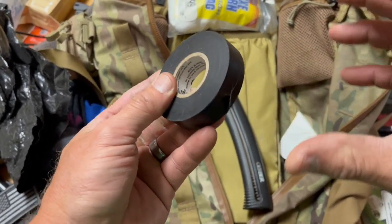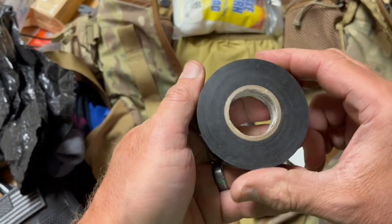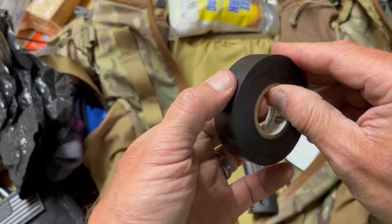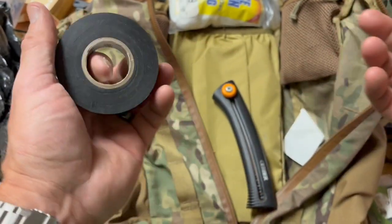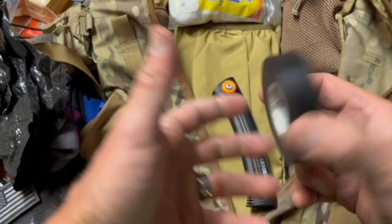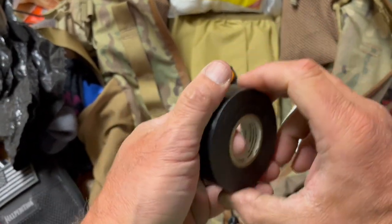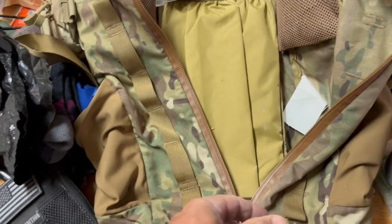It's plastic. It has a pretty good adhesive to it. It's not as good as Gorilla Tape. Gorilla Tape to me is the icon of survival tape or tier 3, tier 4 tape. But I'm okay with this because it's cheap, and generally when you stretch it and you wrap it around something, it actually gets pretty tight, okay? So that's pretty much the gear that I have.